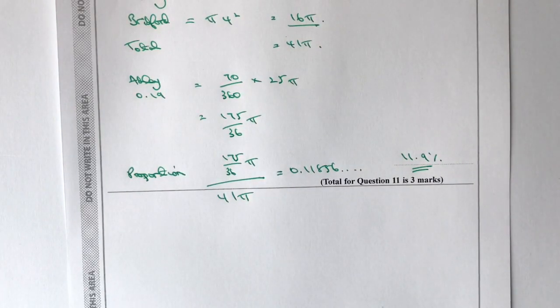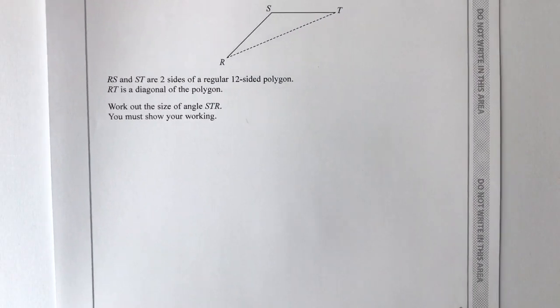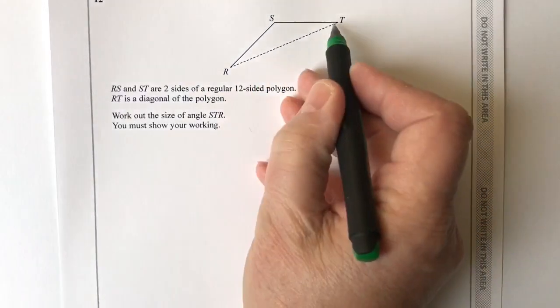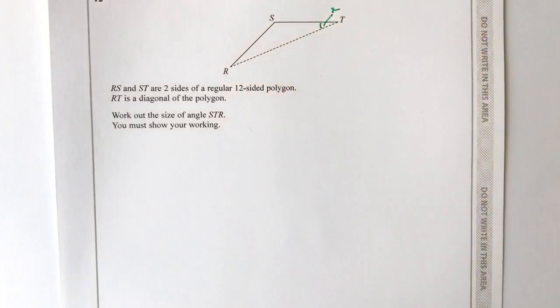Okay, hopefully you've been able to follow that one. It is over 2 pages, so it is a little bit tricky to work through, but hopefully you should be okay. All right, let's move on then to working with polygons. Okay, and it asks us to have a look at this and then work out the size of angle STR. So that's actually STR. That's that angle there. Okay, so I'll call that X.